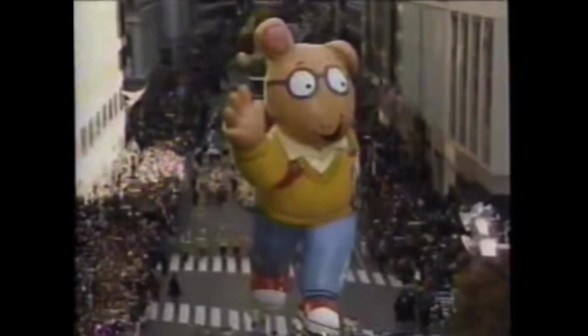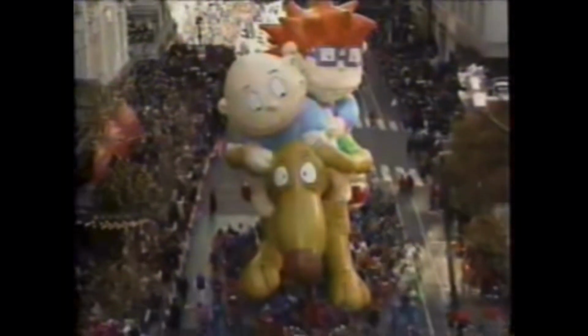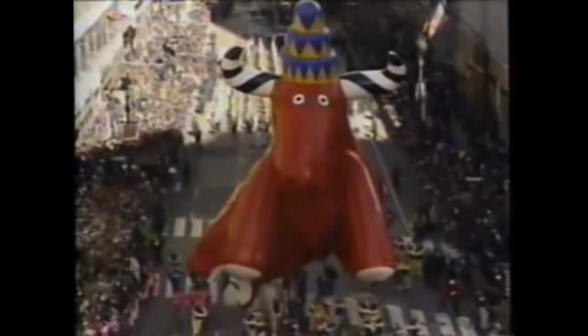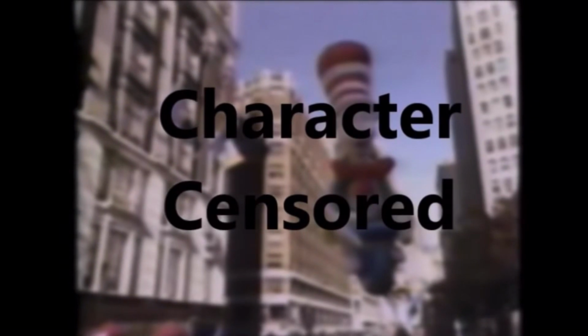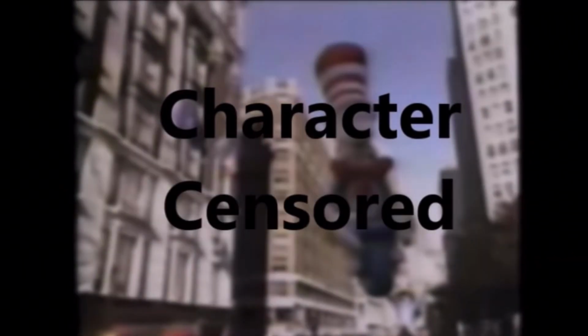Along with Arthur, Big Bird, Garfield, Rugrats, Spider-Man, and Bumpy. In terms of the giant balloons, 4 other balloons were either damaged or popped, and 1 balloon caused a serious accident that made the last 2 balloons removed from the parade.